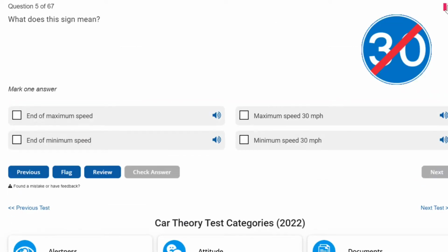What does this sign mean? End of maximum speed. End of minimum speed. Maximum speed 30 miles per hour. Minimum speed 30 miles per hour.